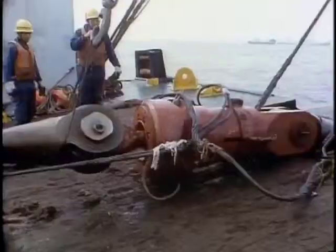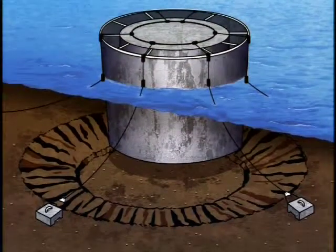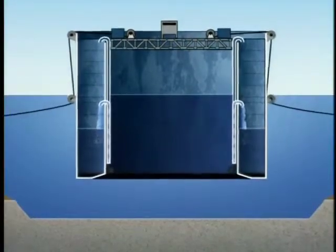Once it was centered over the prepared seabed, special cables were connected between the caisson and numerous huge anchors on the seafloor. These anchors had been dropped in a circle around the prepared pit in the seabed and would help to guide the caisson into the proper position as it sank. We pulled out a cable from the winch on the top of the sinker, or anchor, which was already on the seabed, almost 1,000 tons each, and connected it.